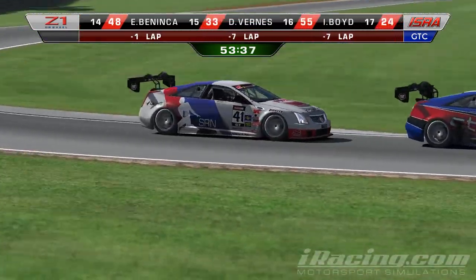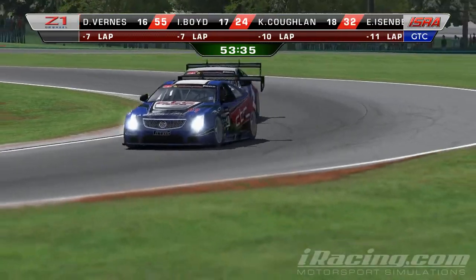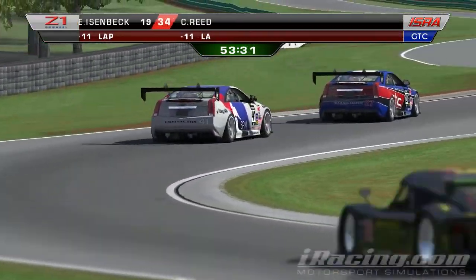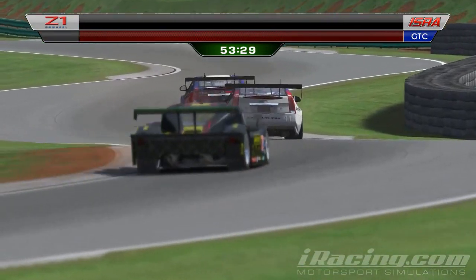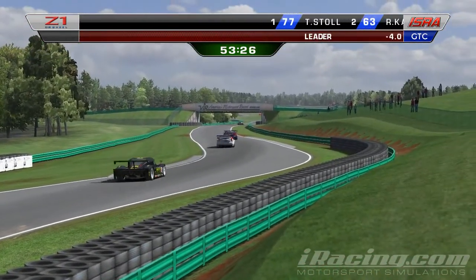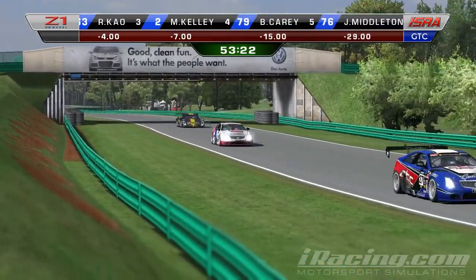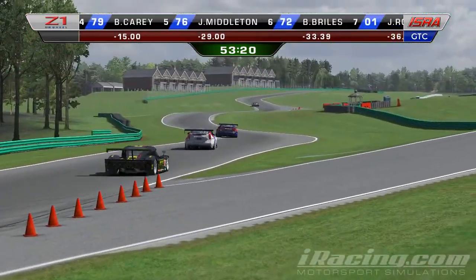Well, we've got a good battle here between Ryan Huff and John Kuzlin. This is a battle for 9th place in their class. We saw Ryan Huff had gone off a couple of times in the same lap, but he seems to be able to recover quite well, and he's making up distance, and he's right on the back end of John Kuzlin.